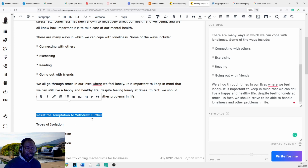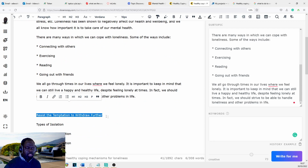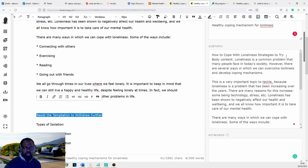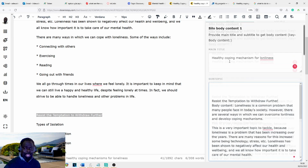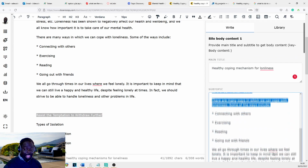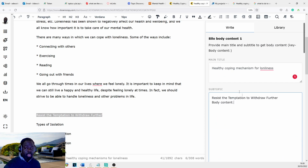Second H2. Sometimes what I find is, after I've finished writing, I'm thinking, okay, this particular passage should come first, and I'm just moving things around. But by just going through this process, you can bang out your article so fast. And at the end, what you will find is that it's going to be SEO friendly.